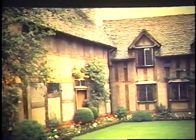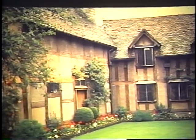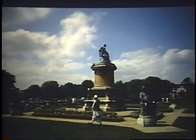And then in the town of Stratford, this is the home where Shakespeare was born. And would you believe it was pouring down rain when I took that picture, and you don't see a single raindrop in it. And then the town itself is just, if you like Tudor style architecture, it's really a treasure trove. We'll see another one called Chester, another town, but that one is also sort of neat.